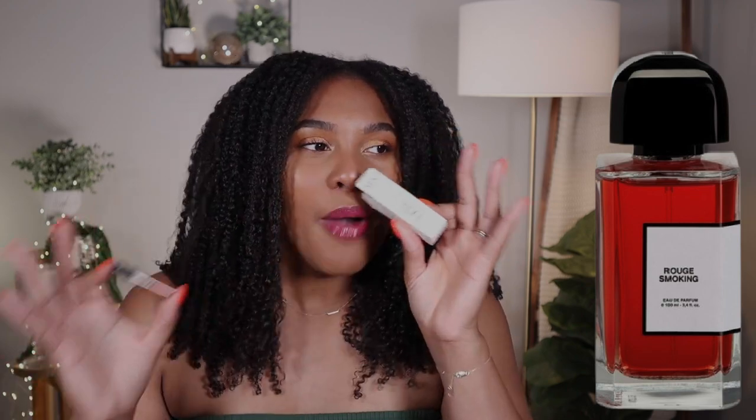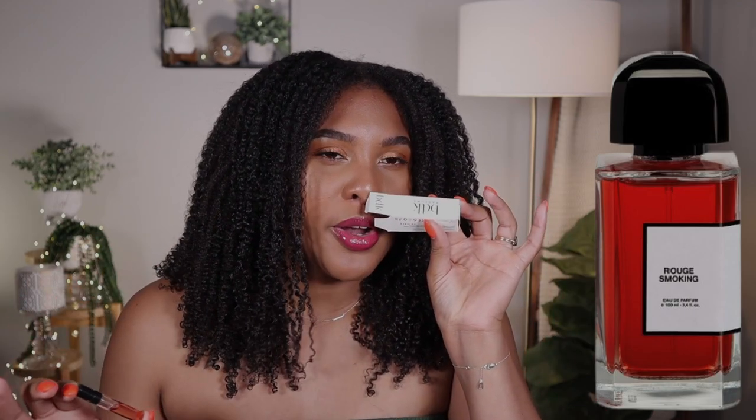And this scent to me is one that is a pretty unique fragrance. I feel like Rouge Smoking and Gris Charnel are the two scents that kind of put BDK on the map. And this fragrance, it's very nice, but on my skin it just turns in a way that I don't like. So I would describe this fragrance as a sweet, fruity, cherry fragrance. It has a little bit of a woody touch, has a little bit of a smokiness as well. I would say it has an ambery effect, but to me on my skin it kind of smells like root beer with cherry, like a cherry root beer. And I'm not much of a fan of smelling like root beer.